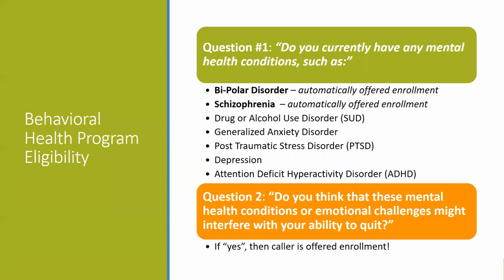And now I do want to take a moment and talk about the eligibility of the behavioral health program before we go through the behavioral health program summary as well. And so from the provider perspective, please feel free to talk with your patients about this program, in which those callers who report schizophrenia or bipolar conditions, like in this first question during the assessment call, are automatically offered enrollment for the behavioral health program.